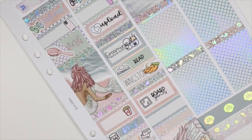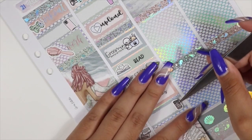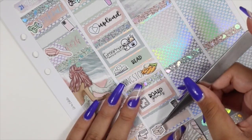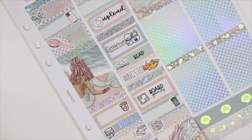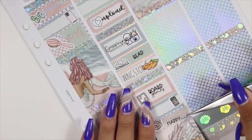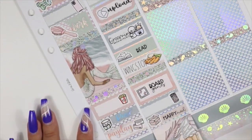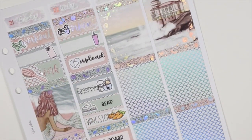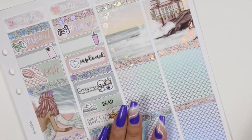For getting Starbucks, I have this little coffee cup, which I did not get coffee because it was already kind of late in the day. And then for Happy Meal, I have this little package from SPC and a Happy Meal script from SPC as well. That looks so freaking cute. Obsessed.